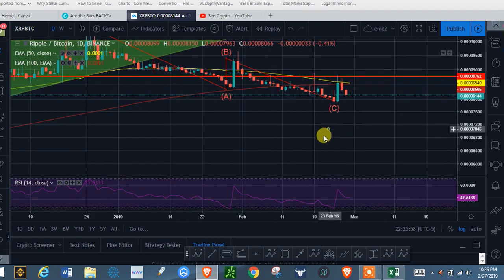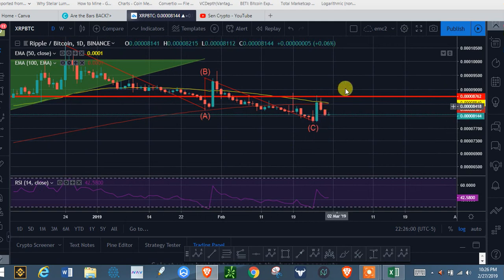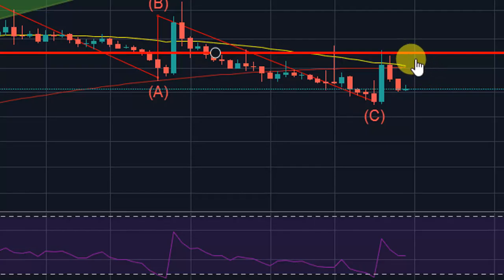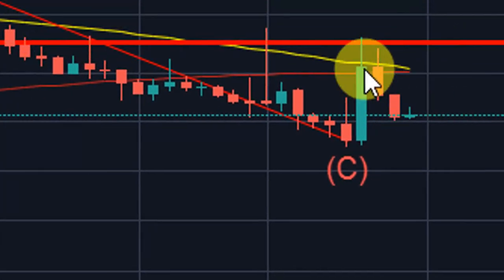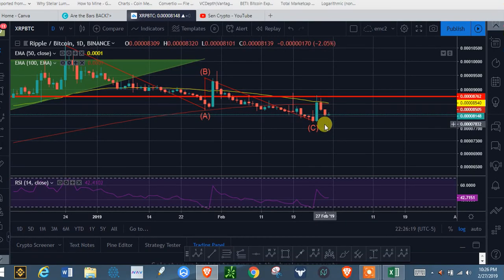The daily chart, as I mentioned previously, I'm still expecting XRP to make a move to the upside and then retest this area, maybe get a rejection and come back, right? So the moving average is about to cross over, so let's just watch out, right? See how XRP gonna react right around this area, right? So I'm still expecting a move to the upside.